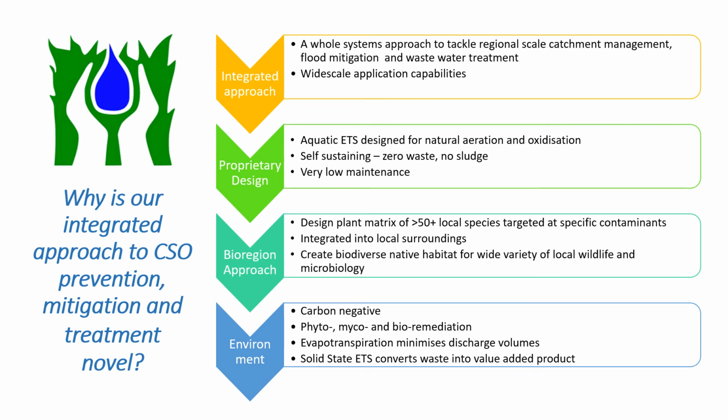So why is this integrated approach to CSO prevention so novel? It's because Living Water's strategy takes a whole systems regional approach to catchment management, flood mitigation and wastewater treatment. We use our extensive global knowledge to design regional and site-specific solutions to a wide range of effluents. By tackling surface water at source, we capitalise on the available options for land use and reduce the load on the combined drain system and reduce the risk of overcapacity situations.